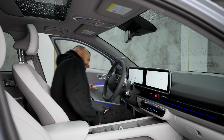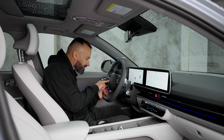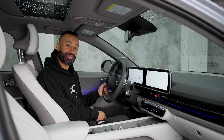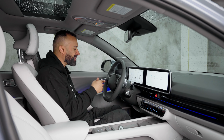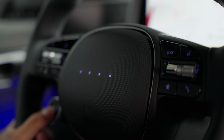Front seat of the IONIQ 6. Oh, that's cute. 4 little parametric squares. That is actually H in Morse code. Yep, that's what it is. So there's no Hyundai badge. It's been replaced by 4 little squares. Parametric squares that change color when I put in different drive modes.